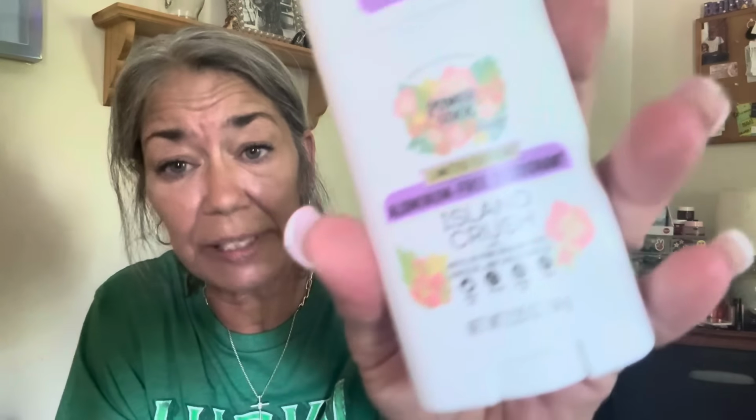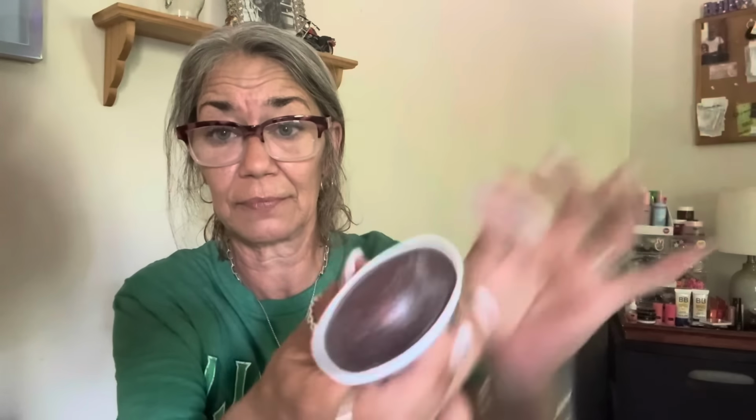Island Crush. This is a limited edition power stick deodorant. This is aluminum free. Dragon fruit, hibiscus, and sheer vanilla gel. I'm not digging the smell. I mean, it doesn't smell like a deodorant. It's not overwhelming, I have to say. The scent is kind of not there, maybe.